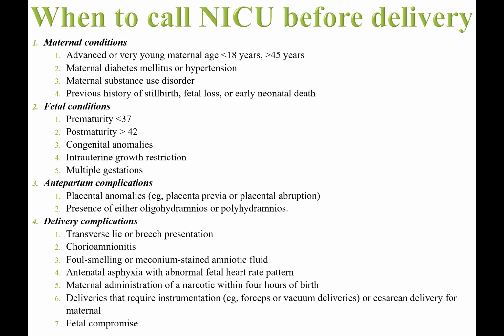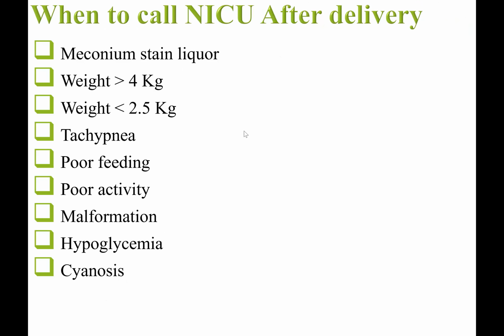If the mom is on narcotics, such as for pain, such as morphine, fentanyl, and other narcotics, if there is instrumental delivery, if the baby is compromised in any way, so instrumental delivery like forceps or vacuum, C-section has to be attended by an ICU team. Fetal compromise, all these conditions you have to call. This is not your job. This has to be attended by the NICU trained personnel.